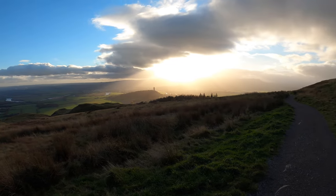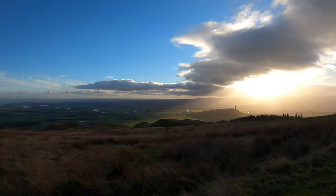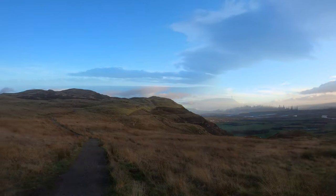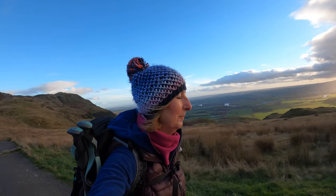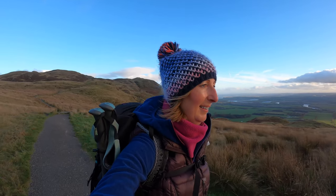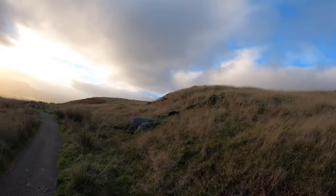So beautiful the way the sun is coming through the clouds there. Lovely light just now. It's gorgeous. Isn't that just lovely, the light? Glad I made the effort to come out. Just enjoyed it.